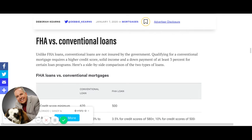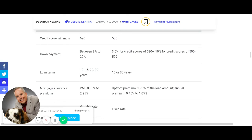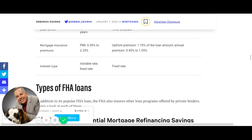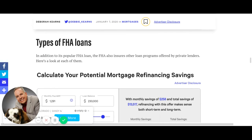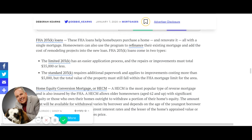Here's some of the differences between an FHA and a conventional loan. Here's the credit score minimum. So you see the 620 versus the 500. The down payment, typical down payments between 3 and 20% on a conventional, 3.5% on an FHA loan. And then mortgage insurance premiums, what those are tacked on to a conventional versus an FHA. There are some different types of FHA loans. So again, you need to talk to a qualified mortgage lender, and we've got some of those folks.